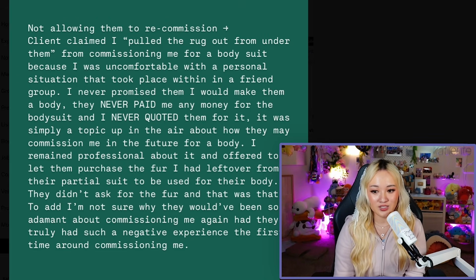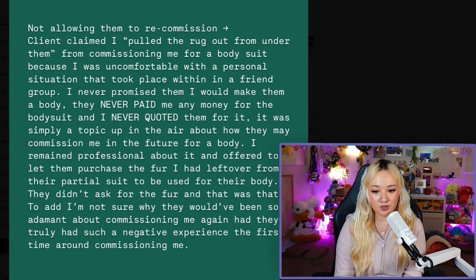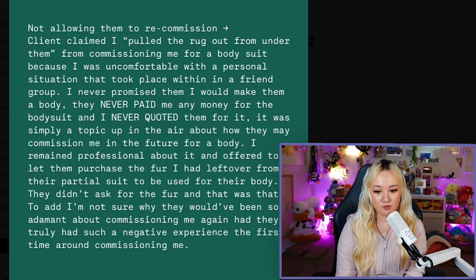I never promised them I would make them a body. They never paid me any money for the bodysuit, and I never quoted them for it. It was simply a topic up in the air about how they may commission me in the future for a body. I remained professional about it and offered to let them purchase the fur I had left over from their partial suit to be used for their body. They didn't ask for the fur, and that was that.